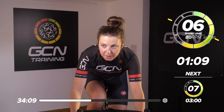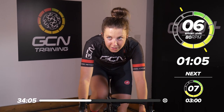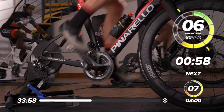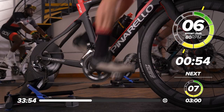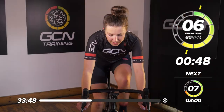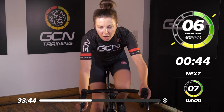And get on the drops as well if you want, a little bit more comfortable. Looking good. 1 minute left now of 6 out of 10. And then we're going to go into 3 minutes of 7 out of 10. So we're going to be working pretty hard now.